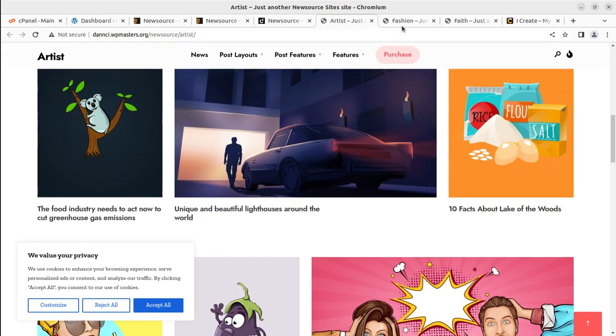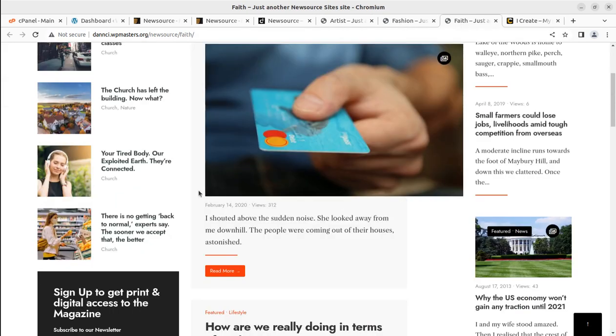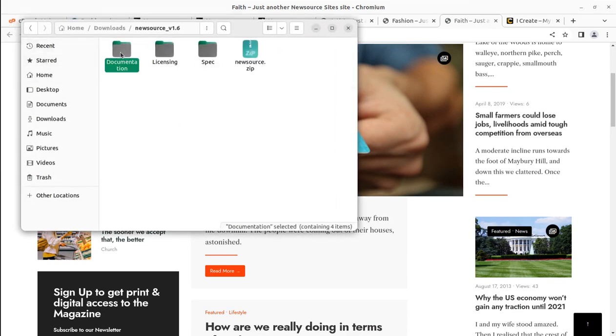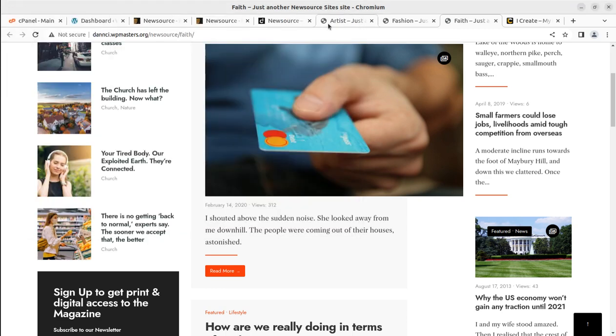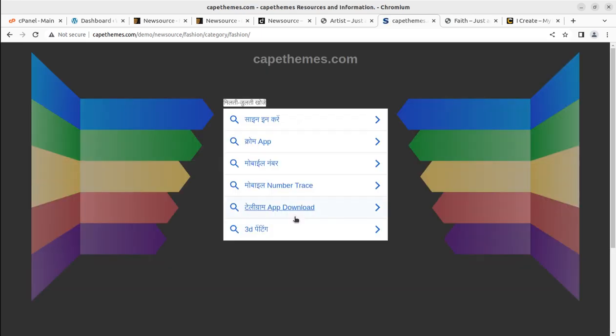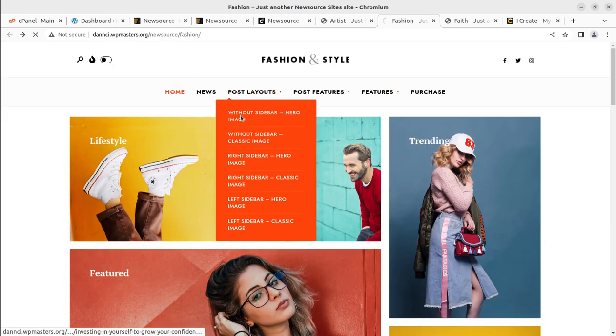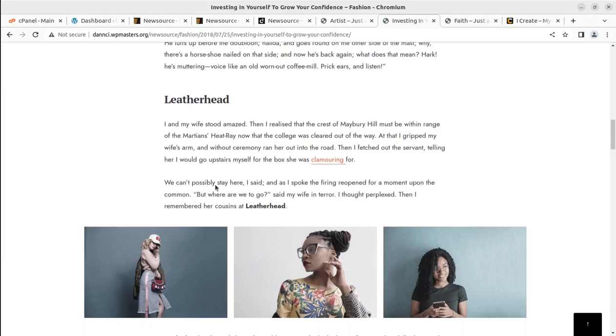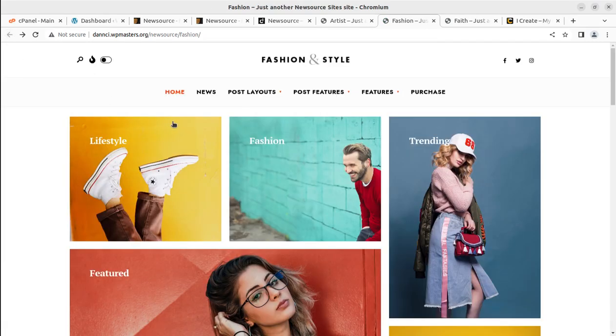So this is the target website. Any of these websites can be the target in this video, and I'll also show you the theme pack that you will get through ThemeForest. Once you buy the theme, you get the documentation, licensing, some specs, Elementor templates, files for manual import available in different formats, the child theme file and the main theme file. It is NewSource, and it is just 1.3 MB. It is a very lightweight theme, and you can see the speed actually. So it is a fast loading blog theme, and the actual speed is really very good, and the blog can be posted in a very professional manner.